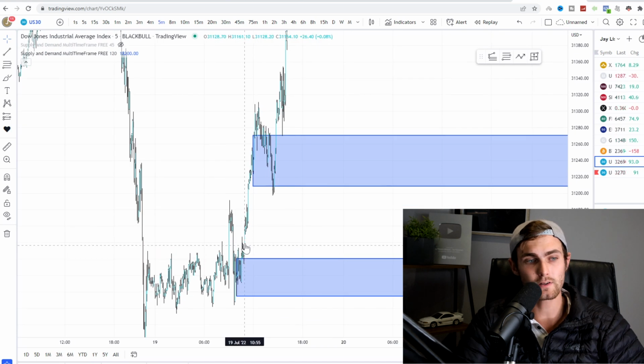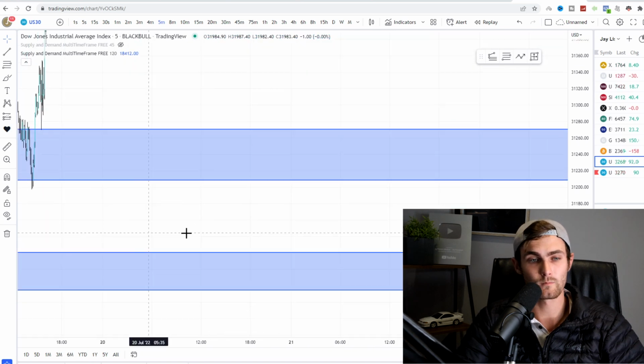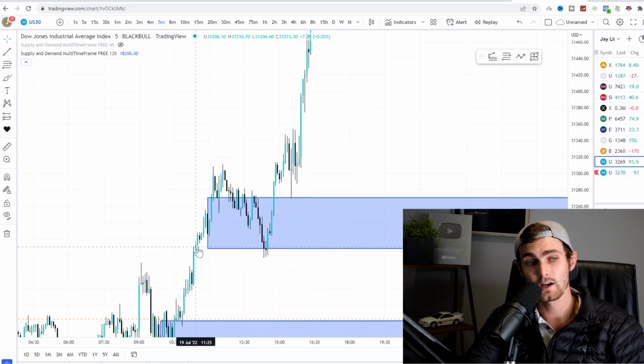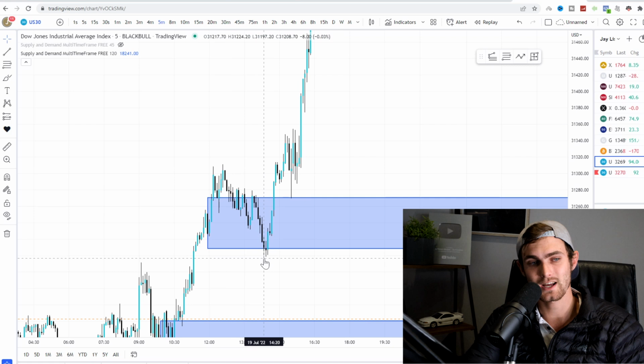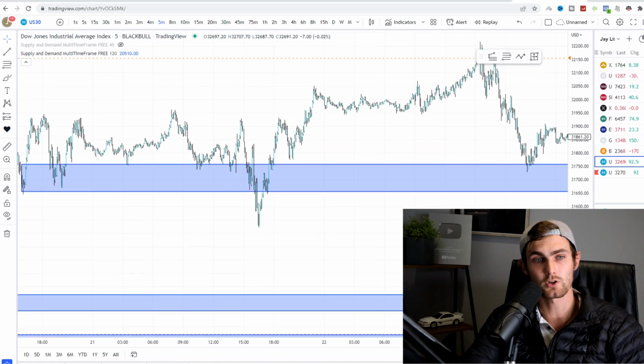Price traded out of it, never tapped back into it, leaving it unmitigated, which then you can set an alert for this area over here. This area over here is also mitigated. You'll see the chart traded out of it, price tapping back into it, fulfilling this demand zone, so this is not an area I would trade off of.